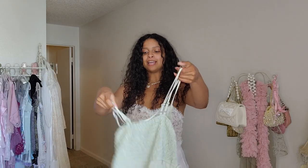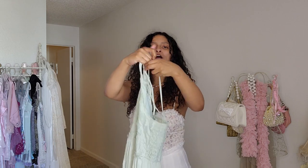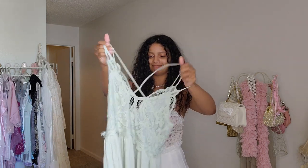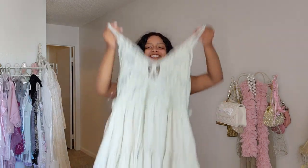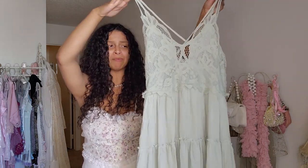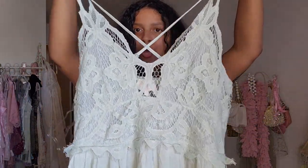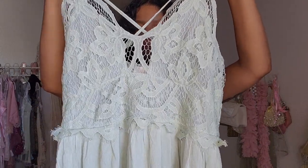Then I ended up picking up this super adorable green dress. Honestly, it's hard for me to hold it right now. It's hard for me to find this really pretty pastel green color. So when I find it, I'm super excited about it. It kind of gives me like Free People vibes. I have a couple of Free People bras that look like this top part right here. So it really gives me those vibes right now.